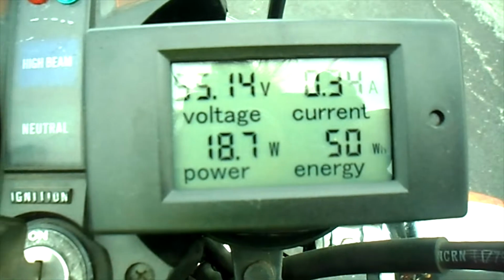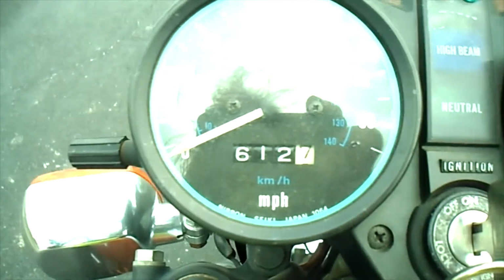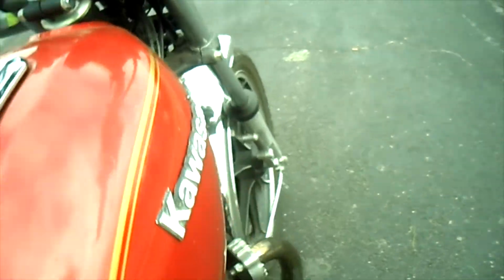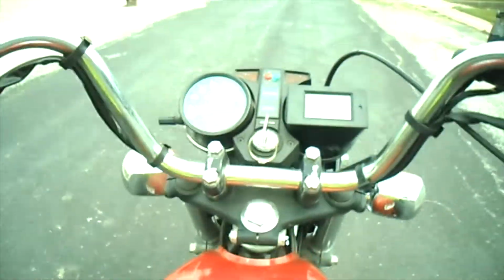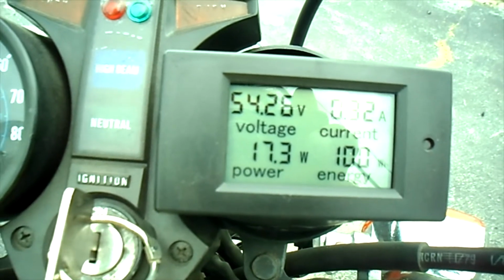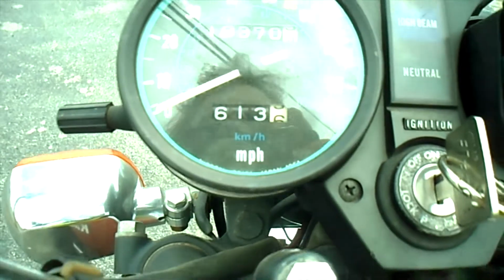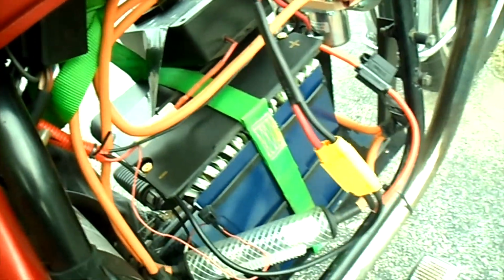Alright, we're up to 50 watt hours used. Meter showing 55.16 volts in the battery pack. The odometer is up to 612.7. Everything's looking good so far. Well, we're now up to 100 watt hours used. Battery pack's at 54.26 volts. Our mileage is at 613.6, I'd say. All still looks okay.